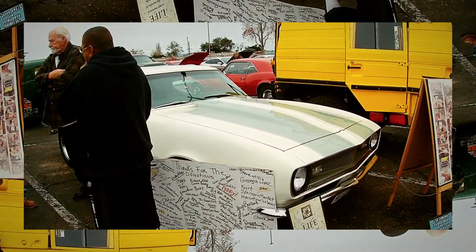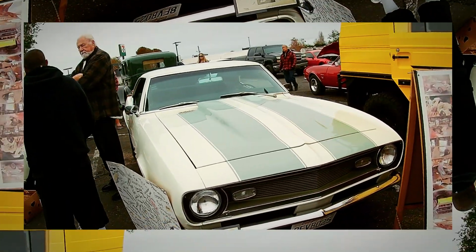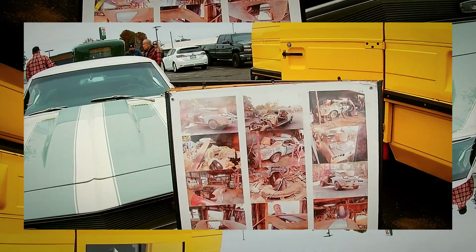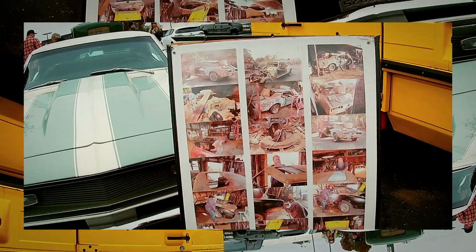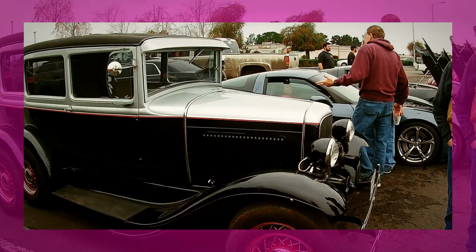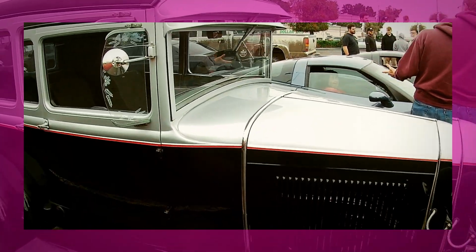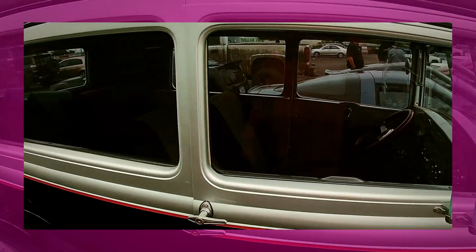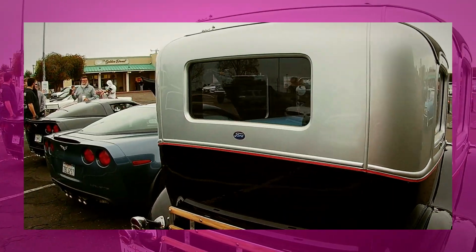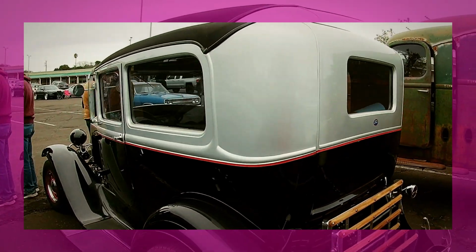Raised ride, built from the ground up, 1968 Camaro. Took his time with that one, from a rusted hulk to a beautiful machine. All right, check out this example of a beautiful Ford. Gotta like that. Dialed in, beautiful interior, looking good. I like it.